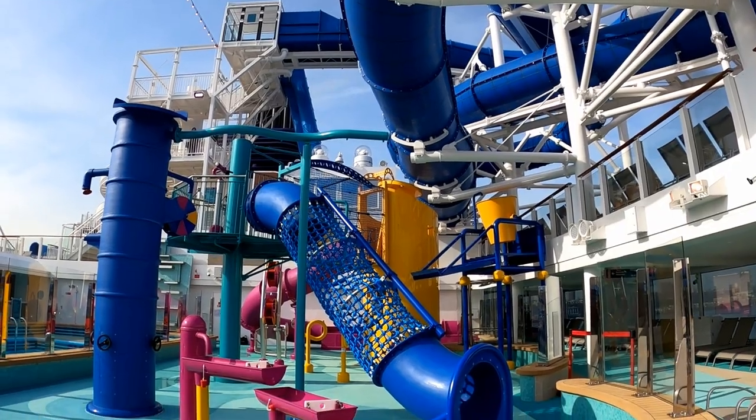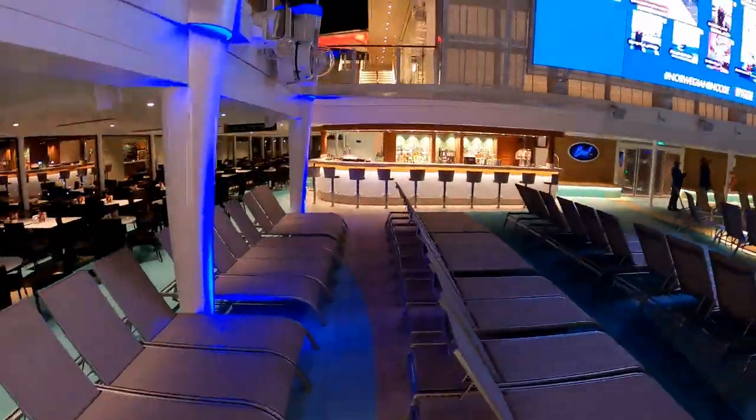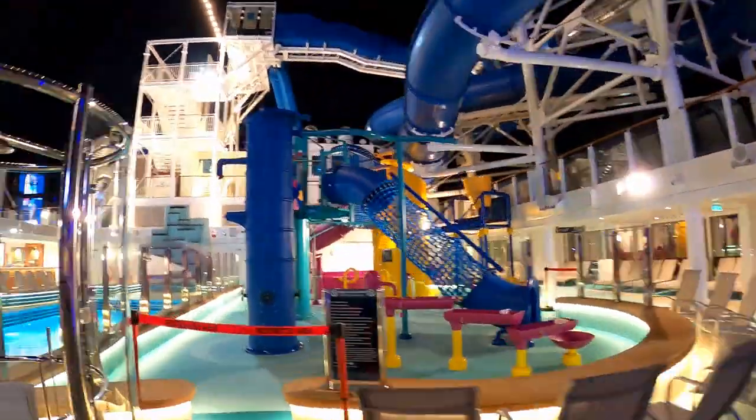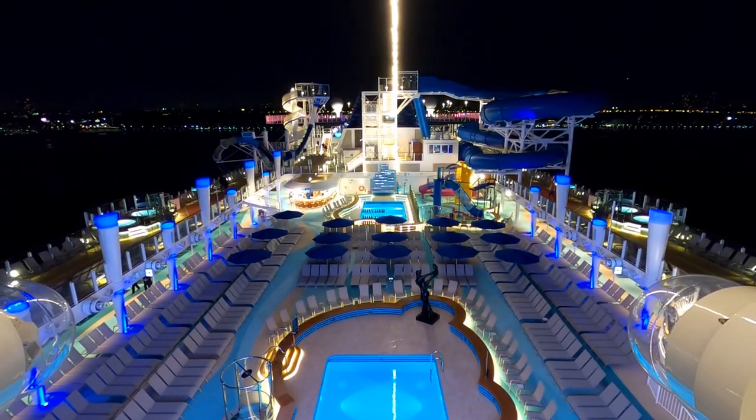And while the kids cool off, you can play a couple games of ping pong right on the pool deck. This quick little time lapse will show you what the pool deck looks like at night. And this view of the ship is from deck 20.